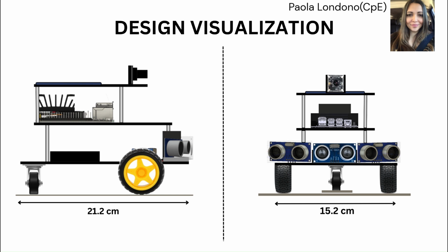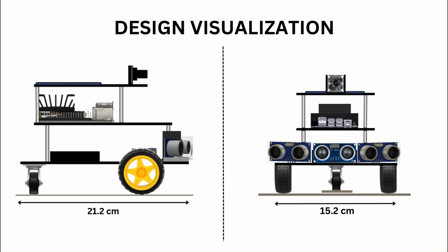You might have wondered why the name Cerberus. The 3 ultrasonic sensors in the front of the car gave us the idea.